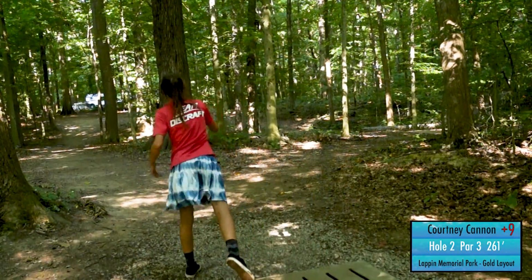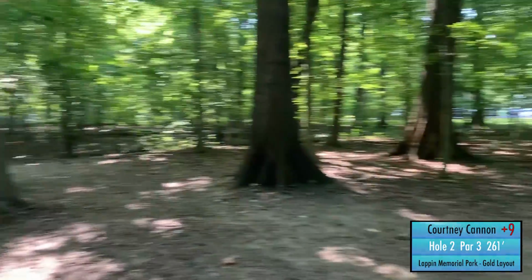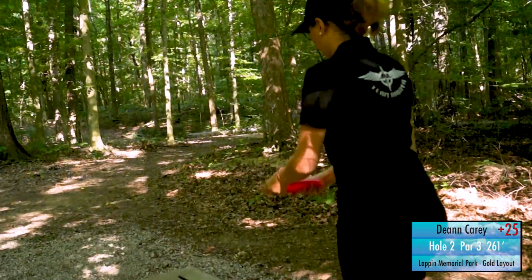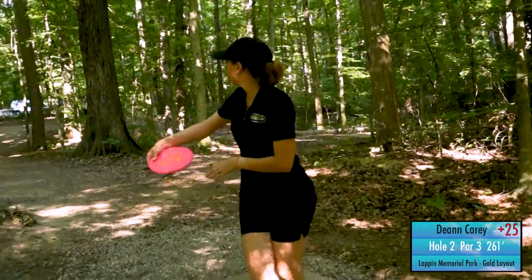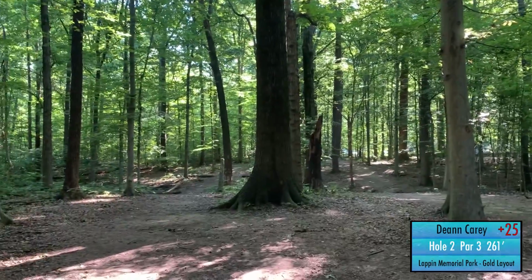Yeah, the flex is definitely a great play here. There's a couple mature trees, the darker one there, and then another just a bit farther up that you want to miss. And if you're coming in on a good angle, flat to anhyzer, then you're going to end up near the basket for sure.